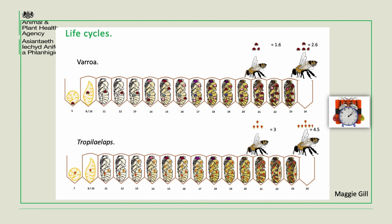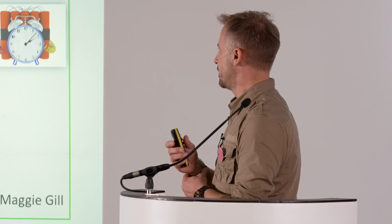And this is just to compare the two, shows you the difference here between Varroa on the top, Tropilaelaps on the bottom, and it's almost twice the reproduction rate of Varroa mites. So I then imaged the ticking time bomb. So the concern with this mite is the speed in which it can expand within the hive.